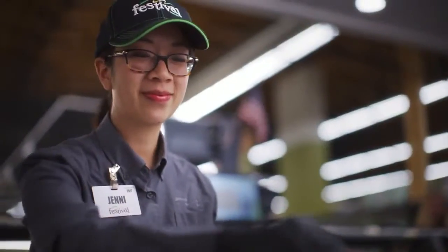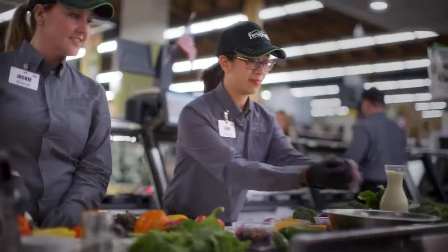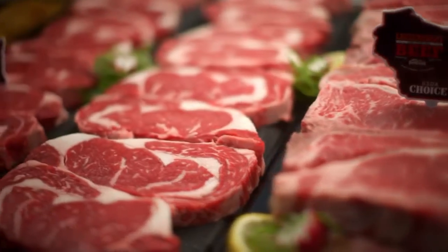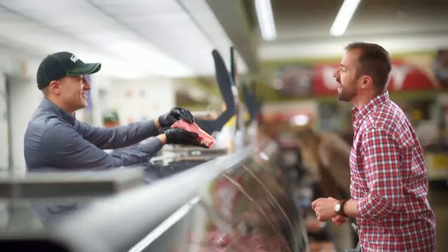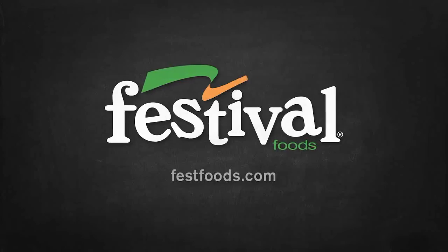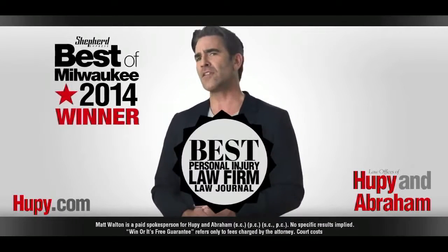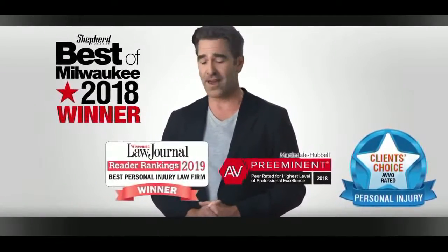We at Festival Foods promise to be a good neighbor. We promise to provide for your family with food that's unequaled in quality, to bring you grade A produce, top grade meat and seafood, and a better selection of products at a better price. We promise to deliver freshness and wholesomeness daily, to serve this community and support Wisconsin in everything we do. Festival Foods. It's one thing to be voted best. It's entirely another to be voted best year after year after year after year.